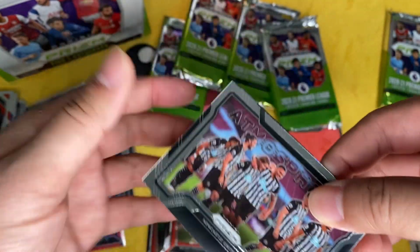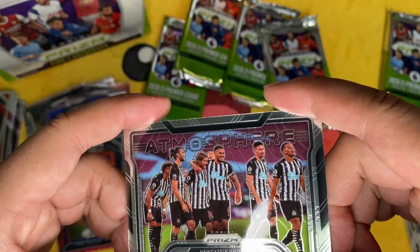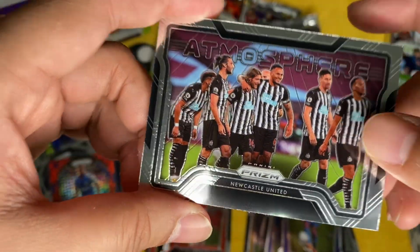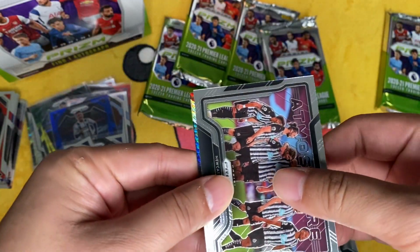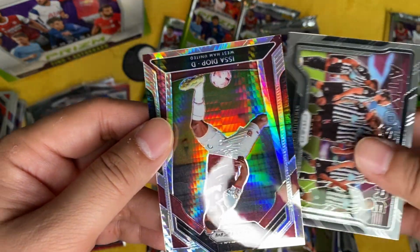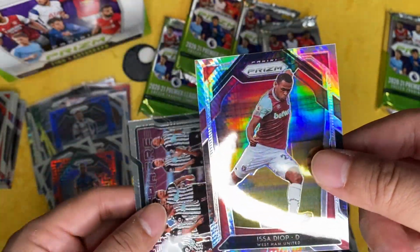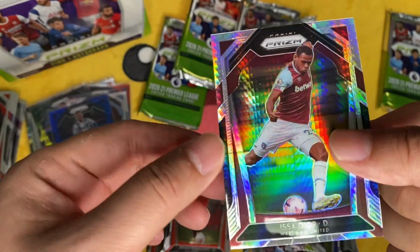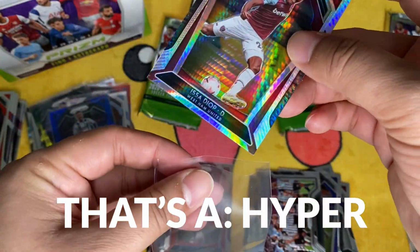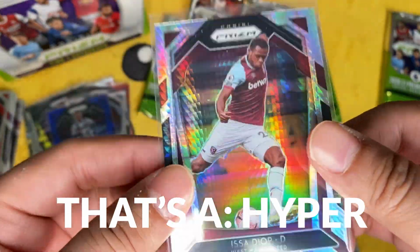This is a new insert. We have something called Atmosphere. So this kind of captures probably the team winning, losing type of hits. Okay, next we have something that's like silver. Silver at the back end, what do we have? I'm not sure what these are. The hits are like, I think there's a word for it, I've kind of forgotten about it.